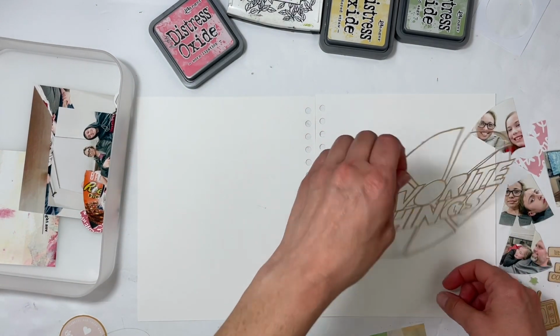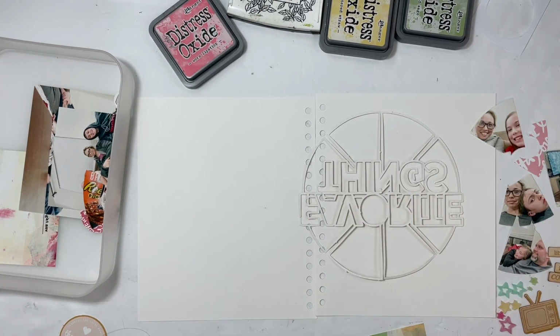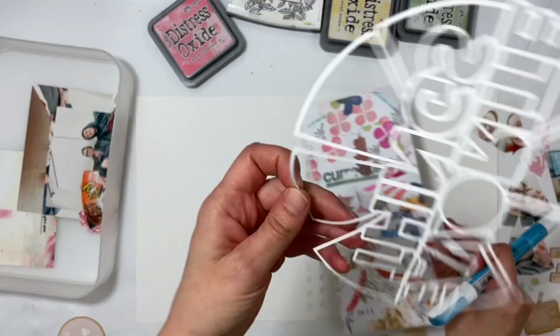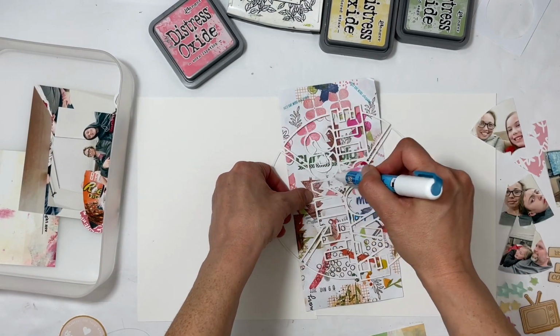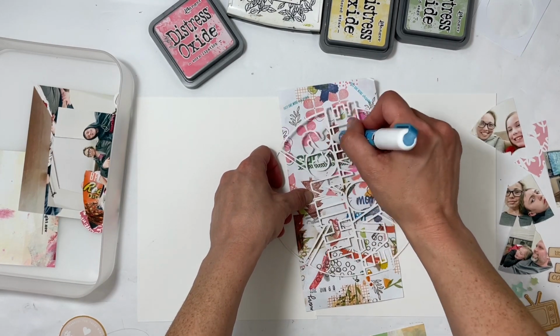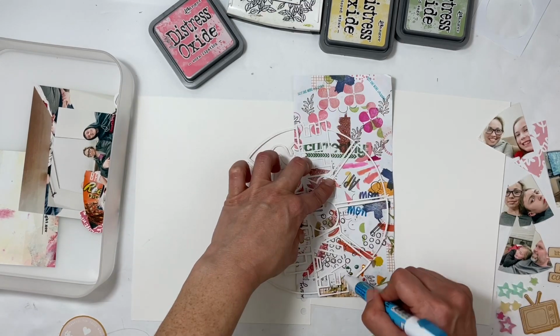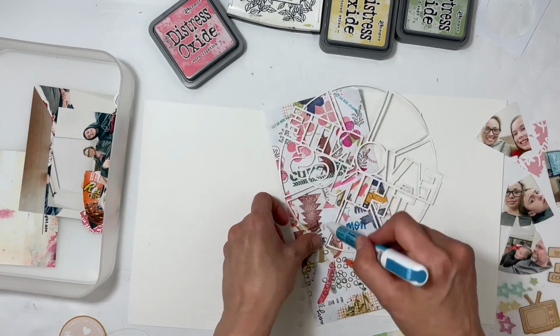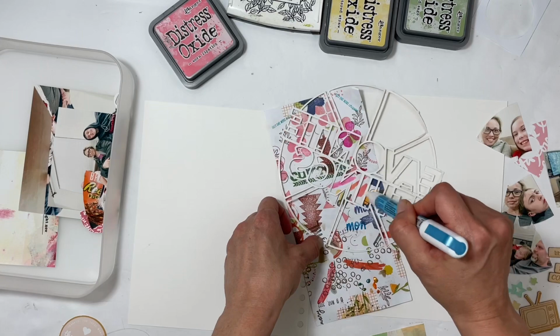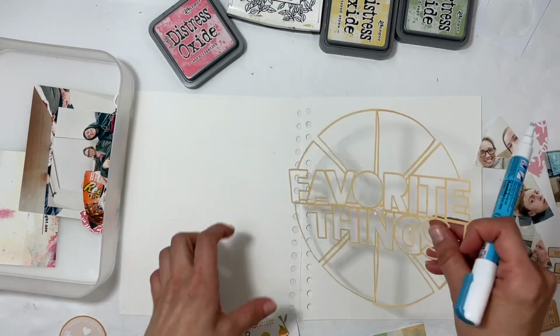I have another Project Life 2023 story to share with you using this cut file from the CutShoppe Favorite Things and also Stories by the Month, Ali Edwards, February. I know I've mentioned it before, but these cut files, I am learning how to use them this year, and I'm kind of happy that you guys are along for the journey with me as I learn how to get better and better using these cut files.